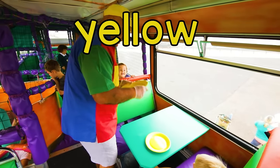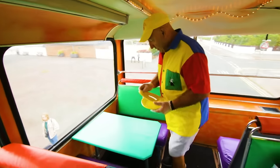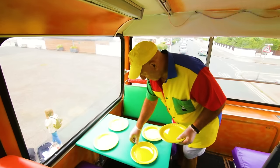One, two, three, four. And again, one, two, three, four yellow paper plates.